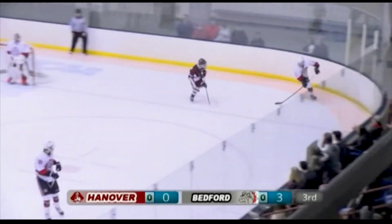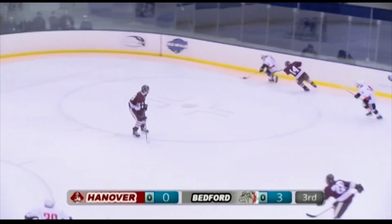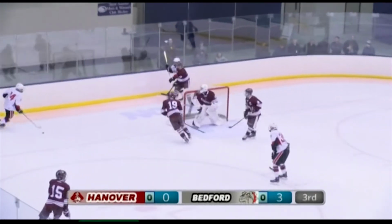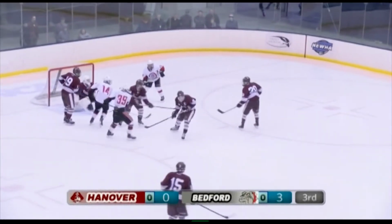Nyland gets it across to Parker Joyce to Parker Roberto. 2-on-1. Now here comes Sylvain, gets by his man. He's got San Clemente with him. Goes behind the net. Sylvain still with the puck. Now San Clemente along the red line. Centers it to Roberto. Fires a shot. That's a save by Plotner.